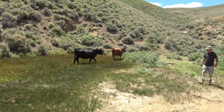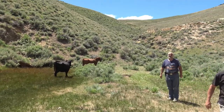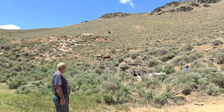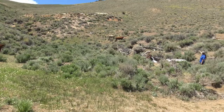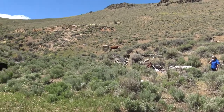All right, well, we're in the old mining camp of Leadville, Nevada. Leadville. Current residents: four cows. And Shane. Yes, me. Definitely me. So we're going to take a look around. Looks like we've just got to watch out for the cow plop.